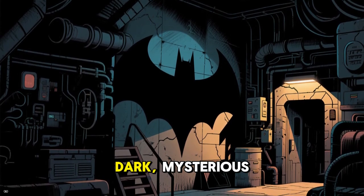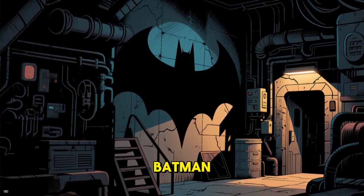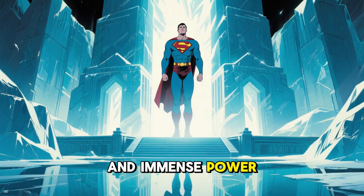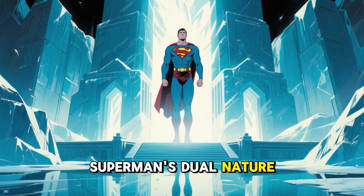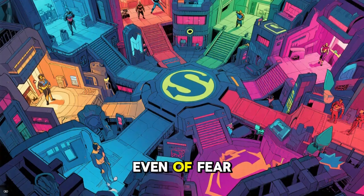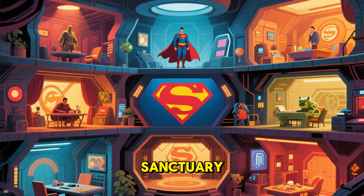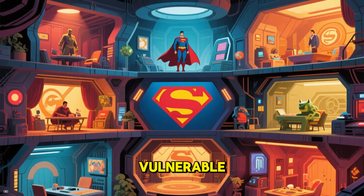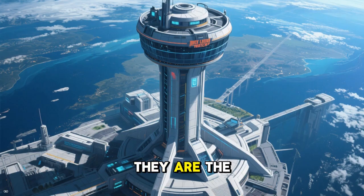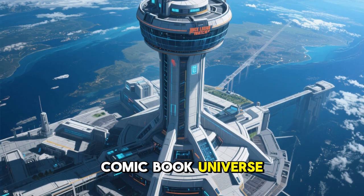The Batcave is dark, mysterious, and full of secrets, just like Batman. The Fortress of Solitude is a place of quiet reflection and immense power, a mirror of Superman's dual nature. These spaces become symbols of hope, of justice, or even of fear. They hold a special place in our hearts because they represent a sanctuary, a place where heroes can be vulnerable, where they can plan, and where they can prepare to save the world. They are the silent stone and steel guardians of the comic book universe.